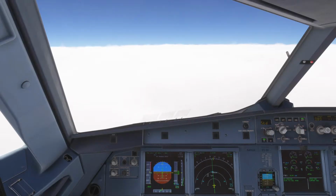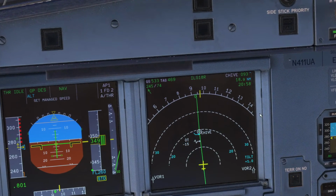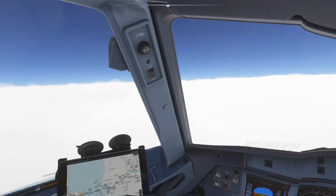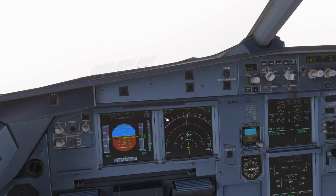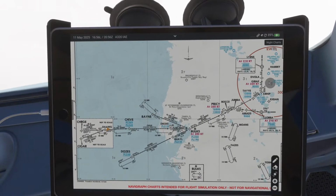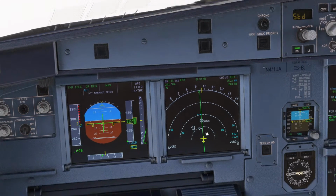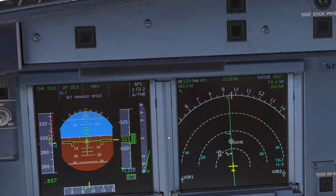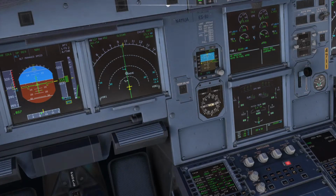American 1744, proceed direct Gandhi, climb 21,000, say altitude. Okay, we're passing 3.50 direct Gandhi and 210, American 1744. 35 Romeo Whiskey, say destination. Okay, that's going to Fort Lauderdale, and we're a Citation, Longitude Charlie 700. 35 Romeo Whiskey, runway 10 left, taxi via Foxtrot, Lima, and I'll have a transponder code in the taxi for you. That works for me, 10 left, Foxtrot, Lima, 35 Romeo Whiskey, thanks. 35 Romeo Whiskey, squawk 7773. 7773 for 35 Romeo Whiskey.